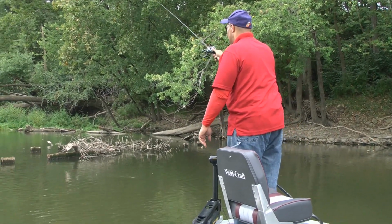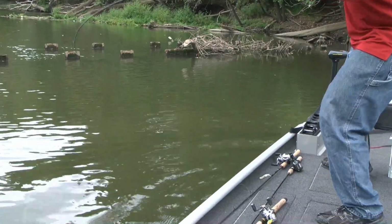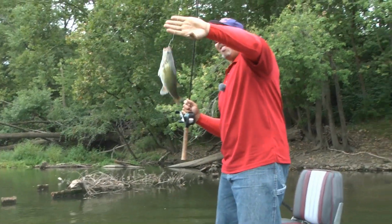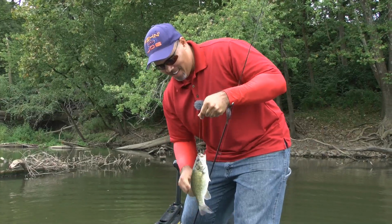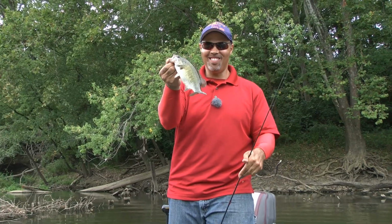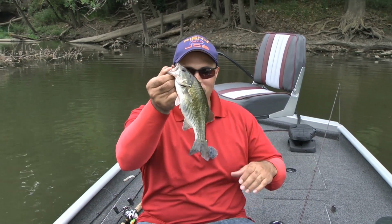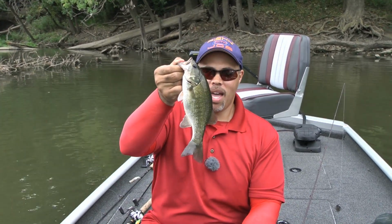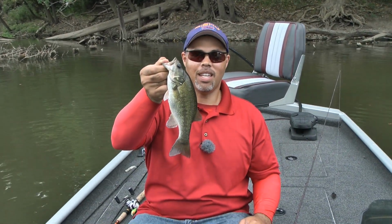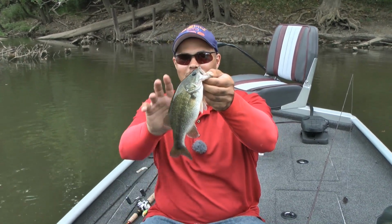Should be right in here. Oh, and there he is. Oh yeah. I was just saying, keep looking for the fish. Look for him, look for him. And as soon as I tossed that out, you could see that fish race up and grab the bait. Beautiful spotted bass. In this area, spotted bass and the smallmouths just live together, kind of live in harmony. Beautiful, beautiful fish.